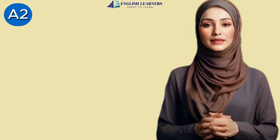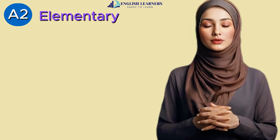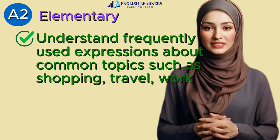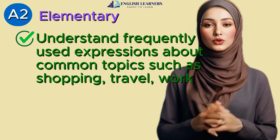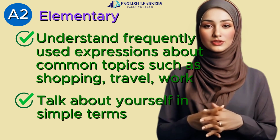The A2 level is described as elementary. Lots of students get stuck at A2 and find it hard to move on to B1. With A2, you can understand frequently used expressions about common topics about everyday life. Hobbies, work, your local area. You can also talk about yourself, but in fairly simple terms.